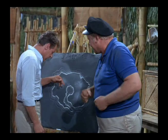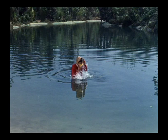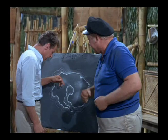Looking at this slate map, the way the lagoon is positioned on this map really isn't right. Take a look at this scene. You'll note that the lagoon goes out and turns to the right toward the ocean, and yet on this map here, it would go out and turn to the left.